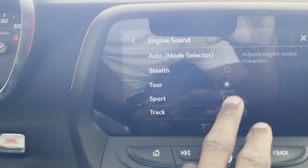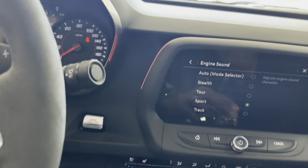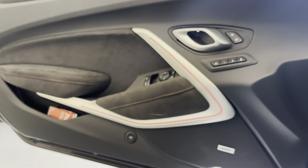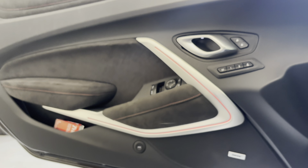Let me go back to sport. See if y'all can hear the change. Y'all listen. Oh, that's crazy. Listen, listen. I'm gonna change it real quick. See if you can hear it when I put it back on. You can't hear nothing. That's on stealth. Let's go back to sport.